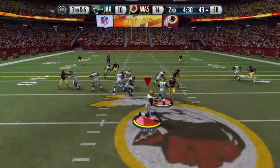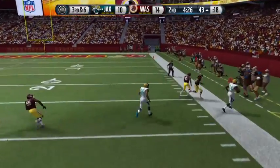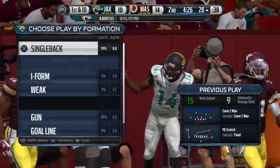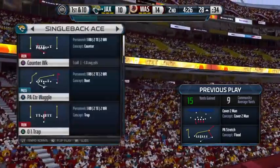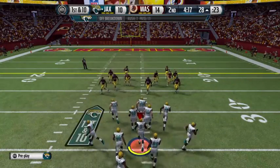Third and six. Play fake. Justin Blackmon hauls it in. The quarterbacks and receivers in the NFL now are so good, it's so easy for them to throw and catch and just keep picking up those first downs. First down here after the completion.